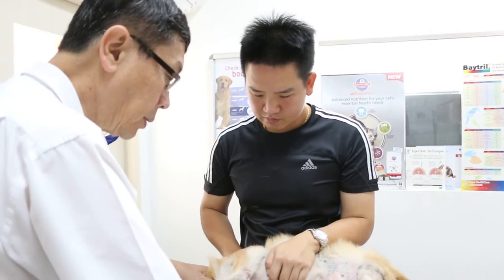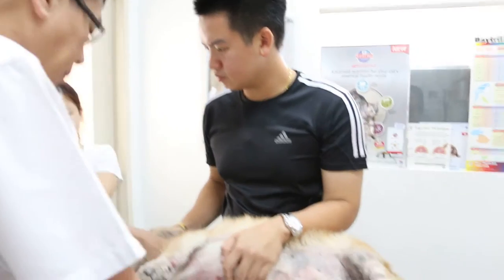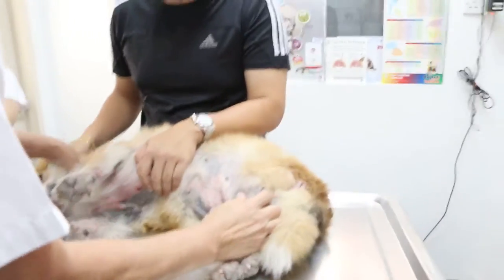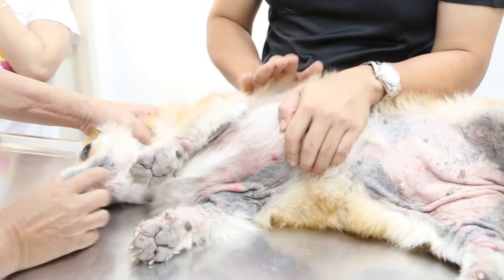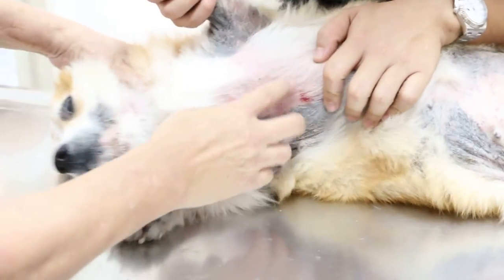Saturday, March 21, 2015. This Corgi, female spayed, 7 years old, comes in with the main complaint of a skin problem, right? Yep. How long has she had this skin problem? Very long. Since the first time, but let's see here. It is better already. It's just that she still scratches herself. Yeah, it's better than last time.